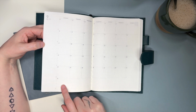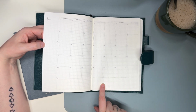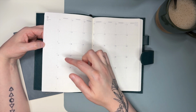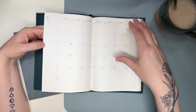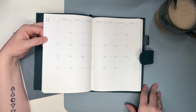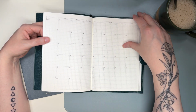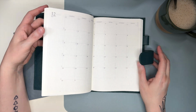So if you have something that you regularly want to write in this space, just be aware of that. But I would move that up or have the first come down or something. Usually I move it up because at the end of the month, you're getting ready to look at the next month, and I would just have it at the top. Yeah, and then December is the one that has 2 down here.